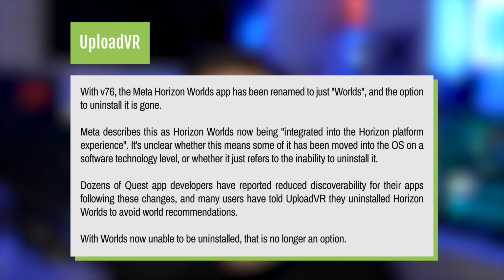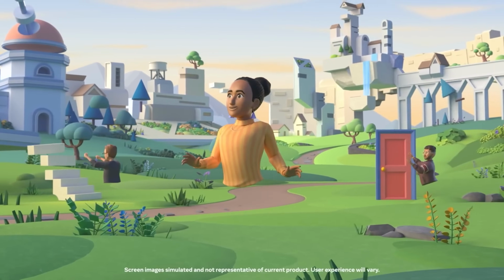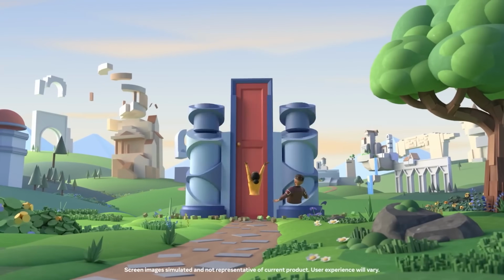This makes perfect sense. Meta is pushing a lot onto Horizon Worlds right now, and many devices come with proprietary apps nowadays. So this is not something new, but it doesn't change the fact that a lot of people are going to be unhappy about this.